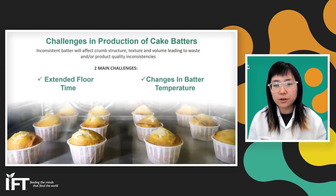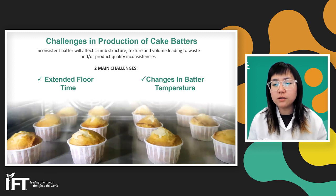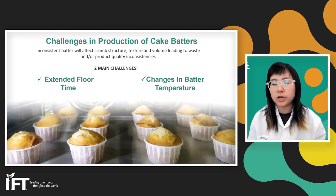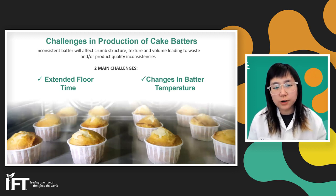During production, bakers face two main challenges in keeping the batter consistent: floor time and batter temperature. In a perfect scenario, after the batter is mixed, it would have a reasonable floor time as it's being deposited, then baked. However, extended floor time can occur for many reasons: equipment failure, changeover of equipment, or changes of parameters. Packaging can't keep up and now you have to hold off baking, or foreign material gets in the line and sanitation needs to be done, etc. The longer the batter sits, the more of its characteristics change and become inconsistent.